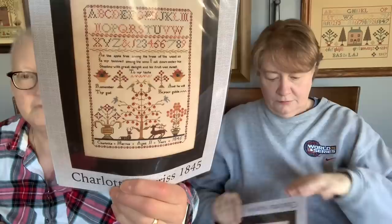And then this is Charlotte Harris. Beautiful. Just beautiful. This was stitched on hog bristle. And these are stitched with, most of them are DMC. That's cool. Sarah Hayward. That's so delicate, that beautiful border. Oh my gosh. Just gorgeous. And that was stitched on hog bristle.